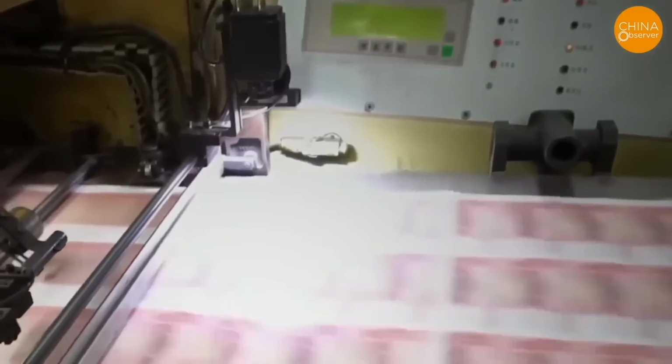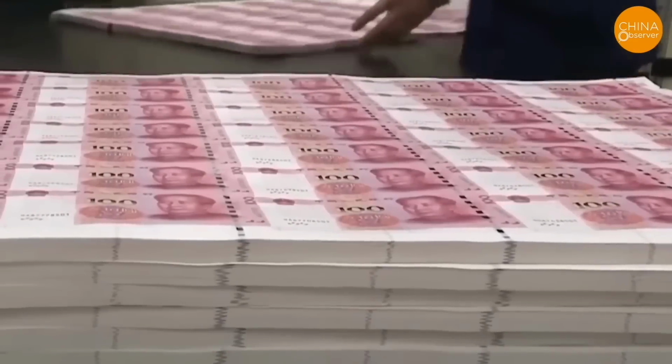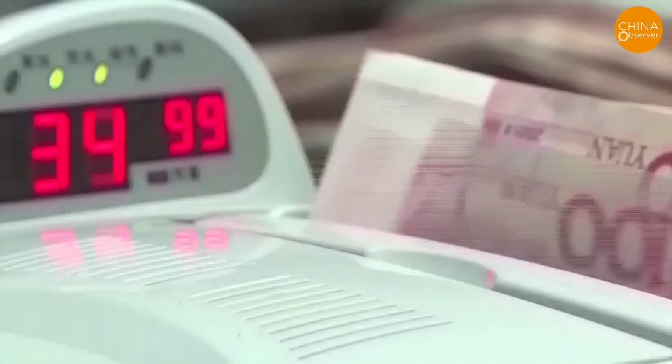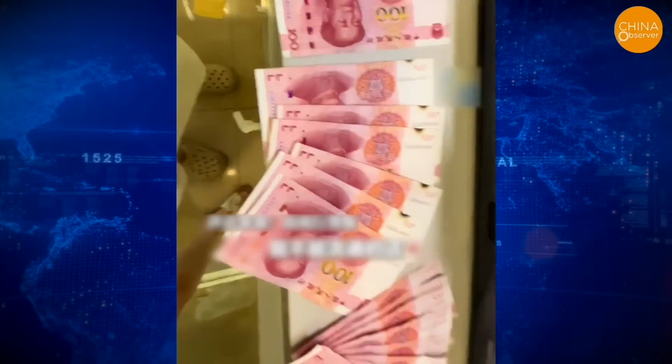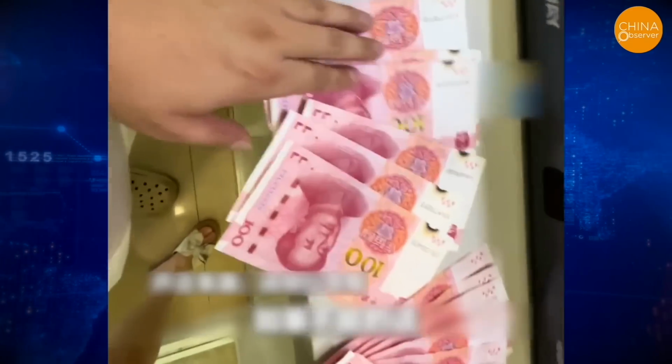Yet much of this newly printed money has not reached ordinary people or even circulated in the broader economy. This disconnect has caused some banks to refill ATMs with damaged bills. On September 16th, a man in Suzhou, Jiangsu, reported withdrawing multiple damaged notes from an ATM.